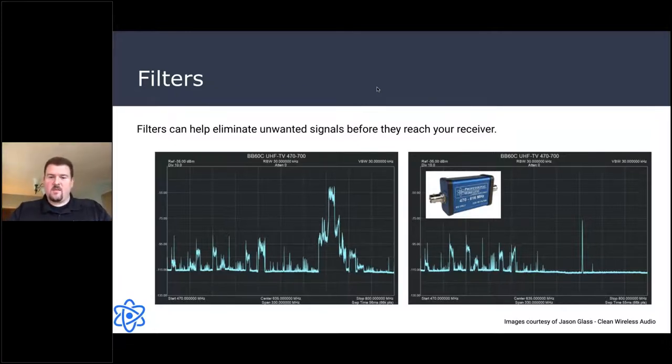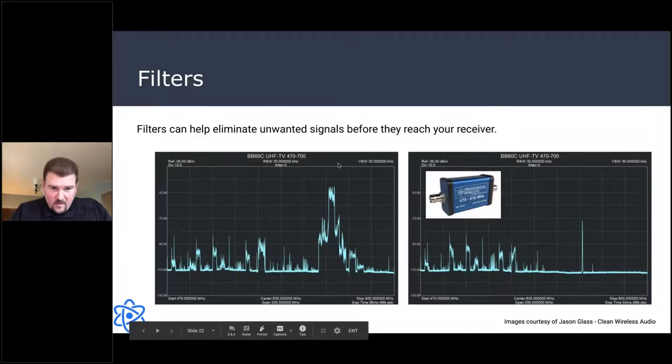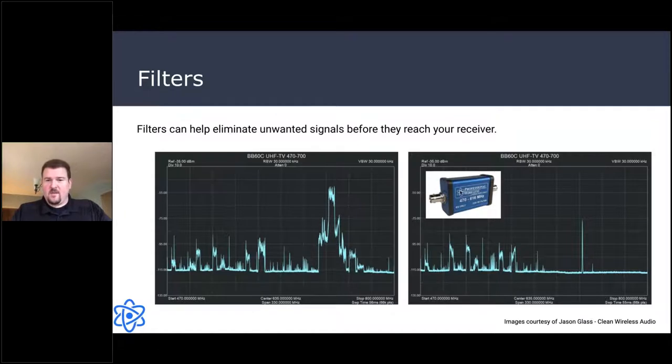So here's a great example of something that's interference and noise. Our friend Jason Glass did this awesome test where he took a cell phone that was operating in the 600 meg band and he set it right next to his BB60C analyzer. And so you can see this giant peak here from his cell phone. And then he took an inline filter, and this is a PWS filter that goes from 470 to 616 meg, inserted that in line with the same other test parameters, and you can see how that cell phone signal gets significantly attenuated because it's outside of the filter bandwidth. But the area that you care about picking up is still passed through the filter. So as we say in the slide, this helps eliminate your unwanted signals before they get to the receiver.